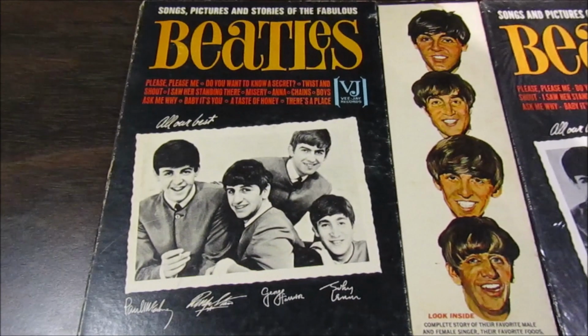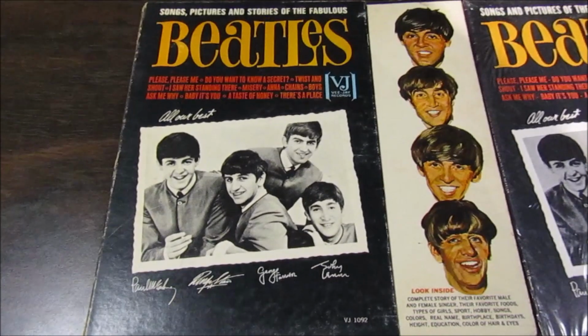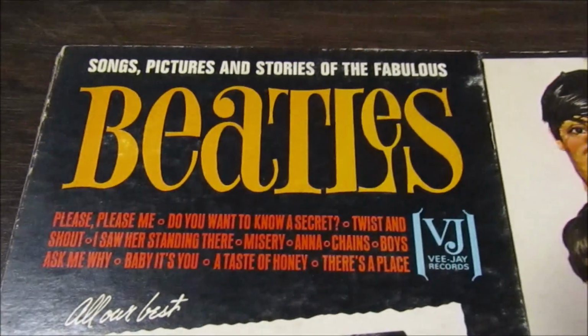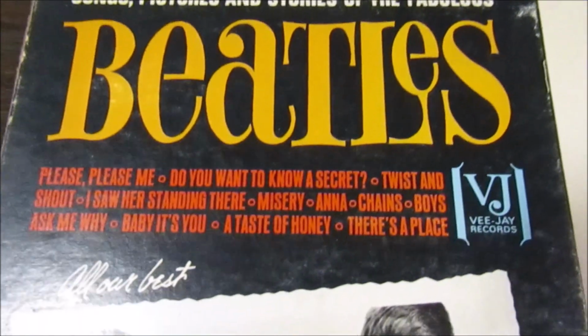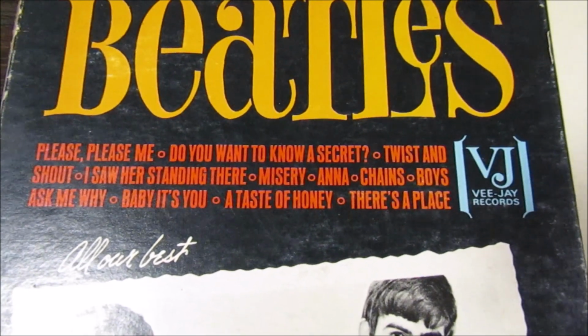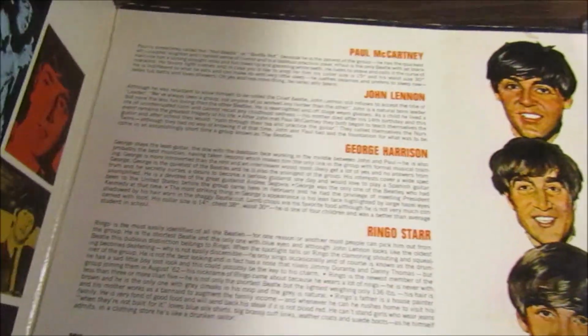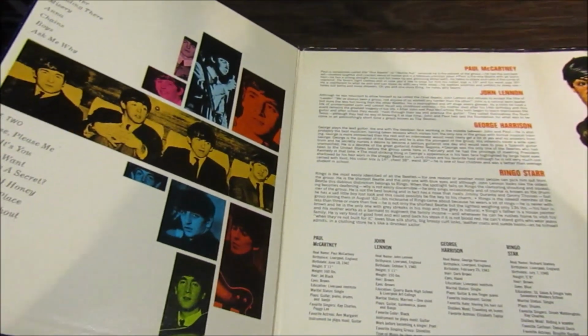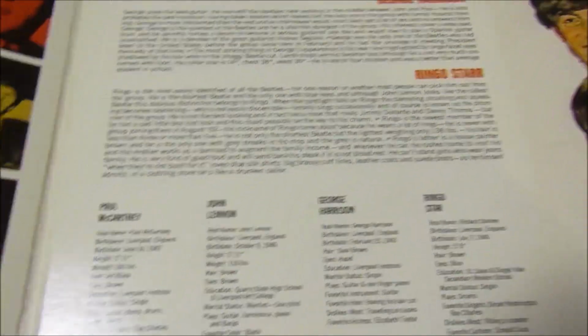Okay, so let's spot the fake. So this is a legitimate copy of this album. First off, notice the title, Songs, Pictures, and Stories of the Fabulous Beatles. And then this is the song listing, not in running order, but this is the song listing. And the big thing with this is that it is a 3/4 gatefold album cover. Song listings on the inside of the gatefold, some stories, some pictures, songs, and all that.